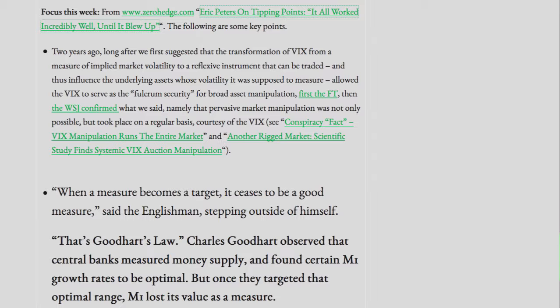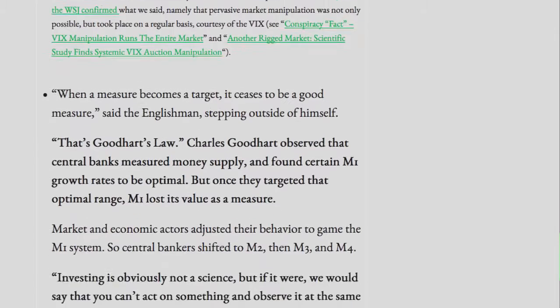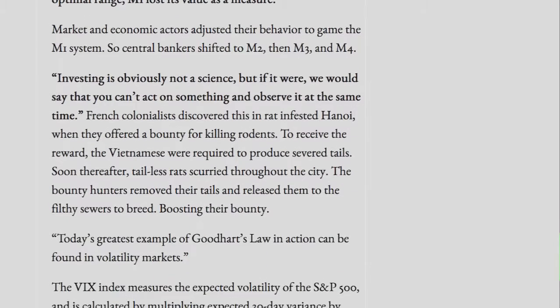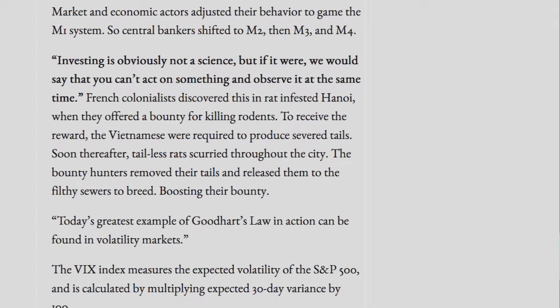When a measure becomes a target, it ceases to be a good measure, said the Englishman, stepping outside of himself. That's Goodhart's law. Charles Goodhart observed that central banks measured money supply and found certain M1 growth rates to be optimal. But once they targeted that optimal range, M1 lost its value as a measure. Market and economic actors adjusted their behavior to game the M1 system. So central bankers shifted to M2, then M3, and M4.